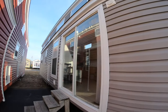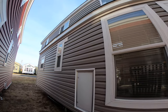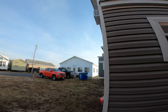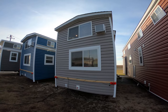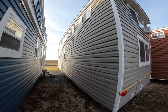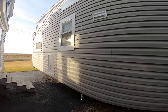It's gray with white trim, and it's a pretty sharp looking trailer. We'll take a little walk around it right quick so you can see what she looks like. Got an auxiliary air, outside water spigot, gray and white. Triple axle.